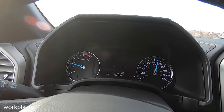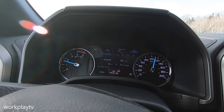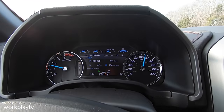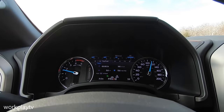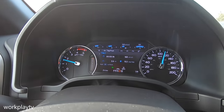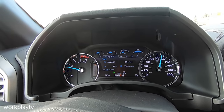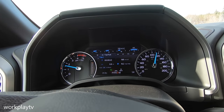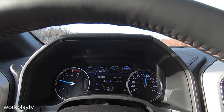All right, so here we are. We are cruising at 69 miles per hour. So let's just put it up to 70. And we're not even at 1600 RPM, I don't think. 1550, maybe 1600 RPM at 70 miles per hour. So let's see what we get heading from here to my house.